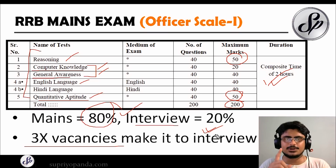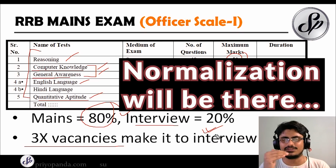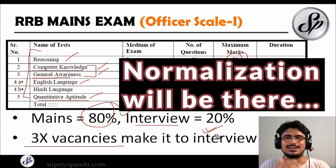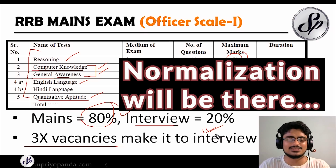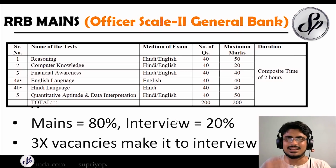Now also remember one important thing, that normalization plays a very vital role in the IBPS RRB examination. Earlier also, due to normalization, many radical things have happened. So if you have a little lower attempts, there is no reason for you to panic. Just remember that the difficulty level can vary according to different shifts. So if your shift is actually very difficult, then there is a likelihood that your marks will be increased. So even if out of 200 you have attempted 100, you might be getting more than 100 if the normalization happens. So these kinds of things happen, and don't worry about all of those things. It will be taken care of, I hope.